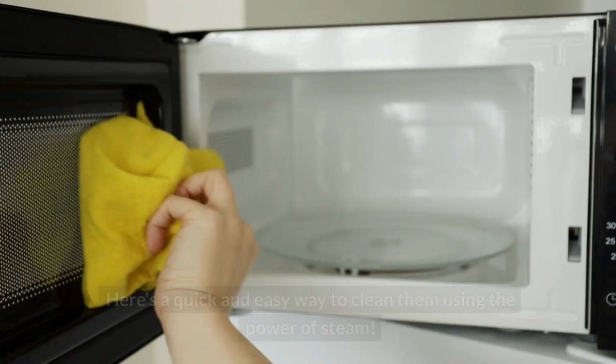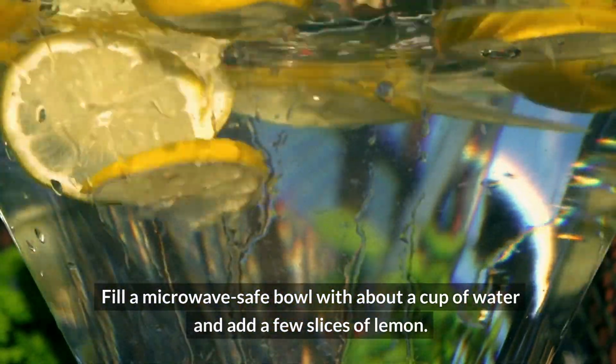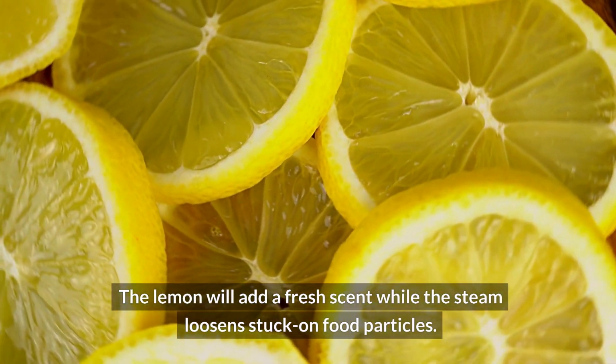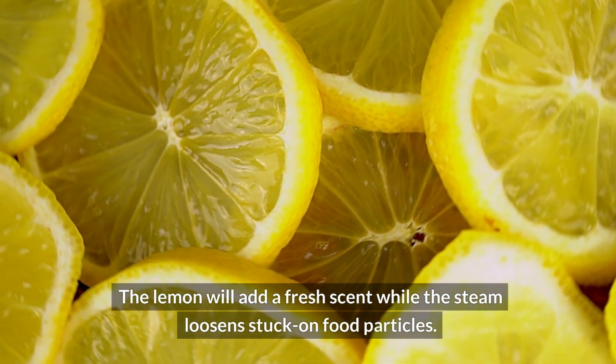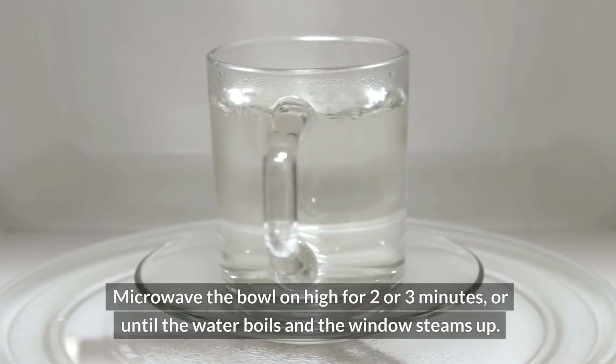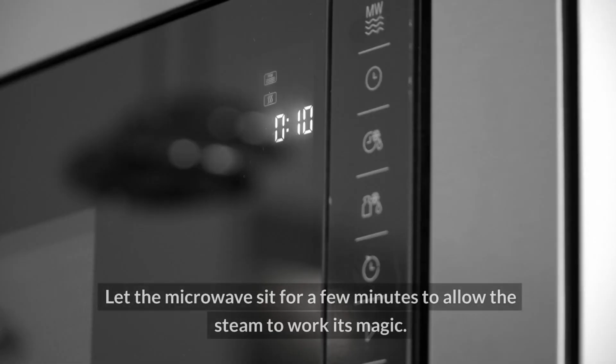Fill a microwave-safe bowl with about a cup of water and add a few slices of lemon. The lemon will add a fresh scent while the steam loosens stuck-on food particles. Microwave the bowl on high for 2 or 3 minutes, or until the water boils and the window steams up. Let the microwave sit for a few minutes to allow the steam to work its magic.